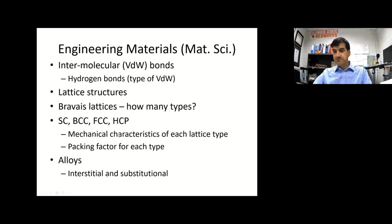You should know some details about each one of those, the mechanical properties that they impart to their materials that are made with these different lattice structures. And you should know the packing factor, the quantitative value of the packing factor for each of these 4 different types of lattice structures.